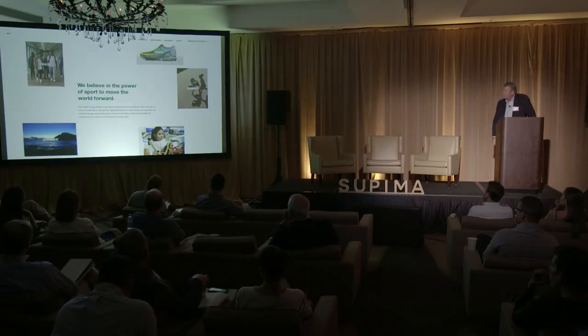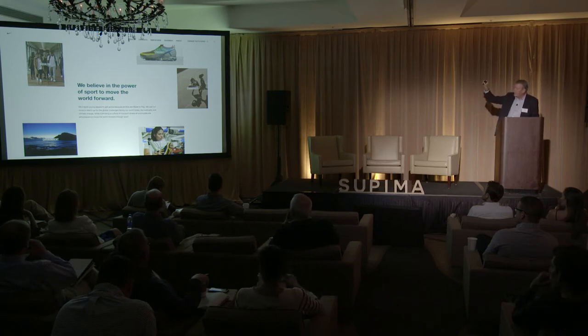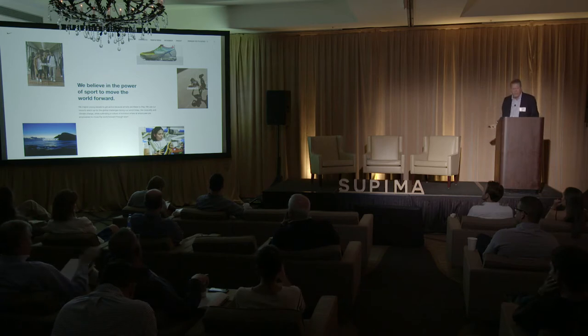This is a poster of Nike. And again, what is Nike talking about there? They're talking something different than just the product that you're buying. They're saying it's the way we make the product. It's the way that we treat our people. It's the way we treat the environment. It's the way we treat the community.